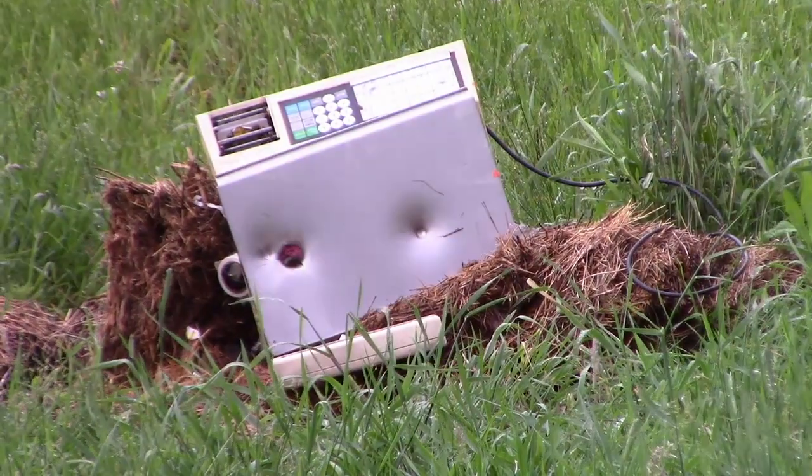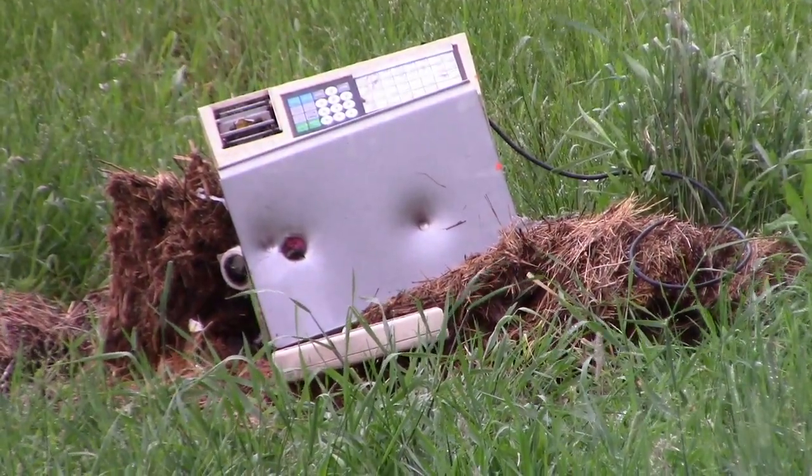So first the 300. Go for the right side of the target. 300 blackout.